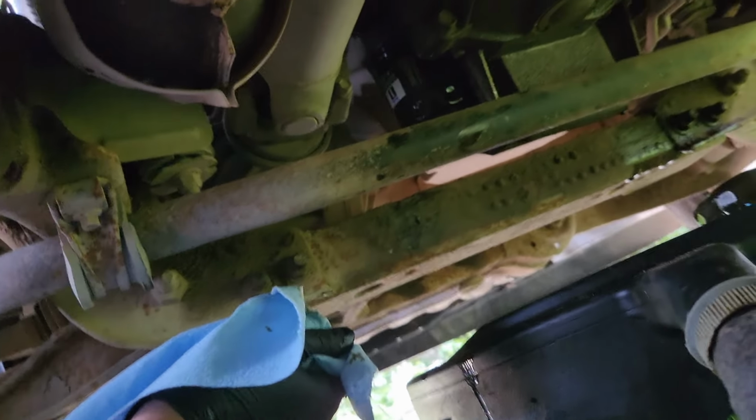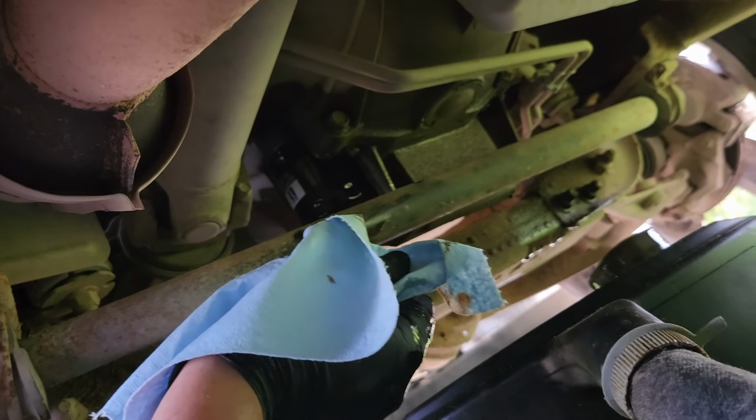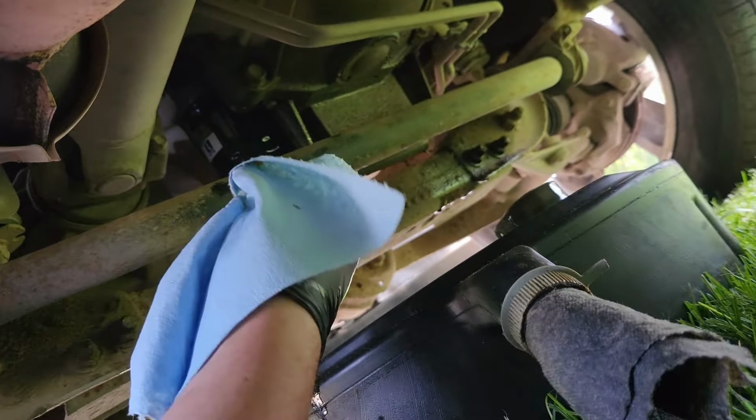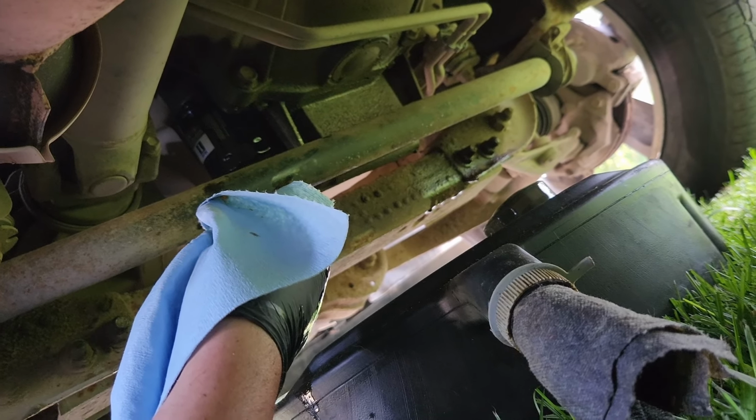Filter is tight. And by tight, I mean once it contacts the housing, give it three-quarters of a turn. Stop after that, please. You know how a drain plug goes in. I'm crunched down here, so I'm going to take care of that, and I will see you up top.